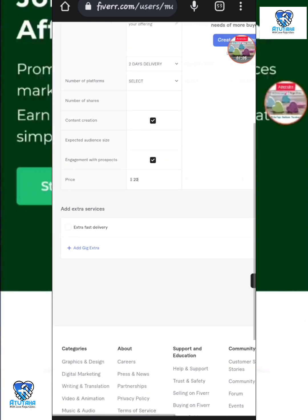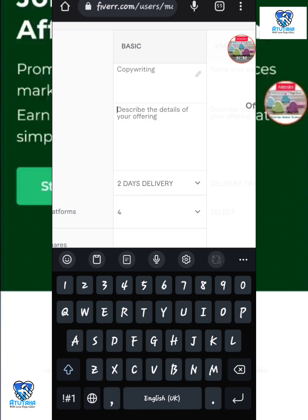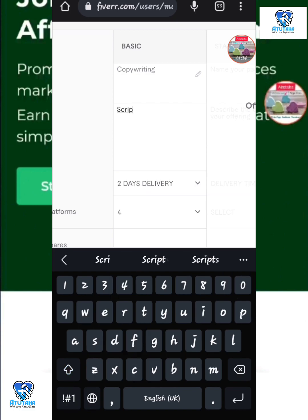Okay, and then you want to put the pricing depending on what will be contained in that basic package. Fiverr advises that you put a price from $5. So you cannot go below $5. Like, really? What will you be selling that is $5 and less? So it has to be at least $5 or above.